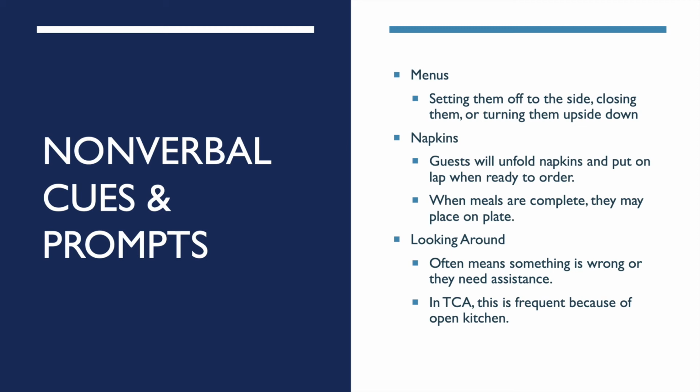Looking around, this is another very true indicator that the guest needs something. Maybe they're trying to find the restroom. Maybe they need something at the table, table maintenance related. So maybe water, or whatever it is. You forgot to drop a fork. You need to get over there. Okay, that's the theme here with all these things. So especially with the looking around, they definitely need something.